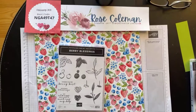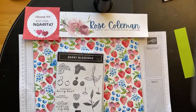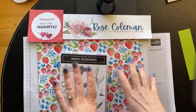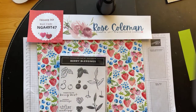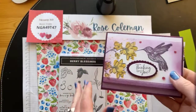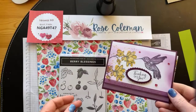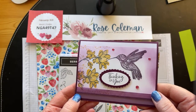Well, for Celebration, if you spend $120 with me between now and the end of February, you are going to get this for free if you choose it, or you can choose the stamp set that I showed yesterday, the Touch of Ink. Remember this card, in case you didn't join me, this one here. So if you choose to spend $120 in my online store and you use this host code between now and the end of February, I am going to invite you to a special afternoon of crafting with me.